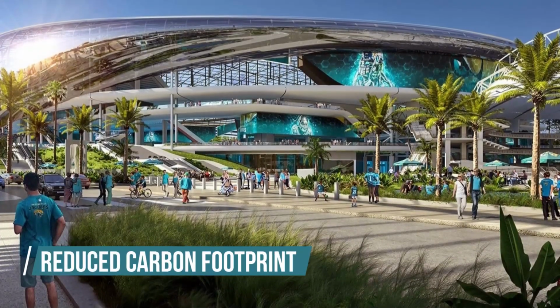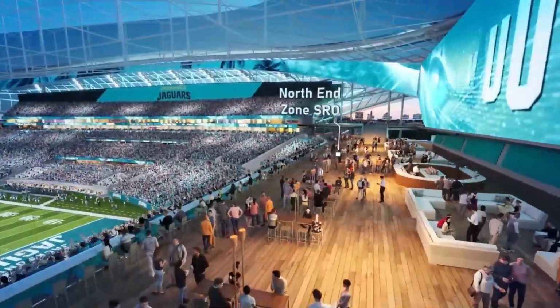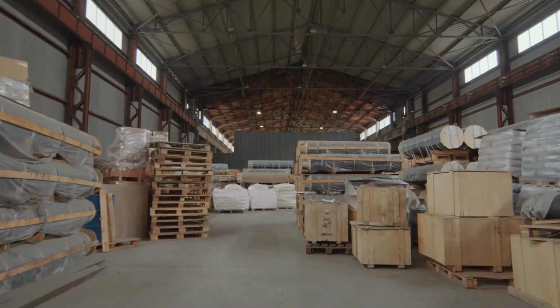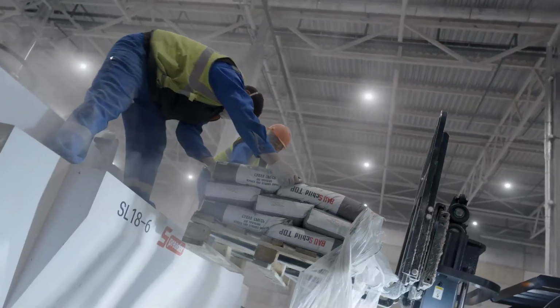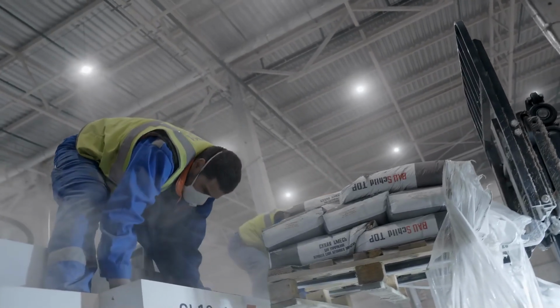3. Reduced carbon footprint. Sustainability isn't just about what happens inside the stadium, but also how it's built. To minimize environmental impact, the project will use locally sourced materials. Instead of shipping everything from across the country or even overseas, Jacksonville is sourcing as much as possible from nearby suppliers, cutting down on transportation emissions.